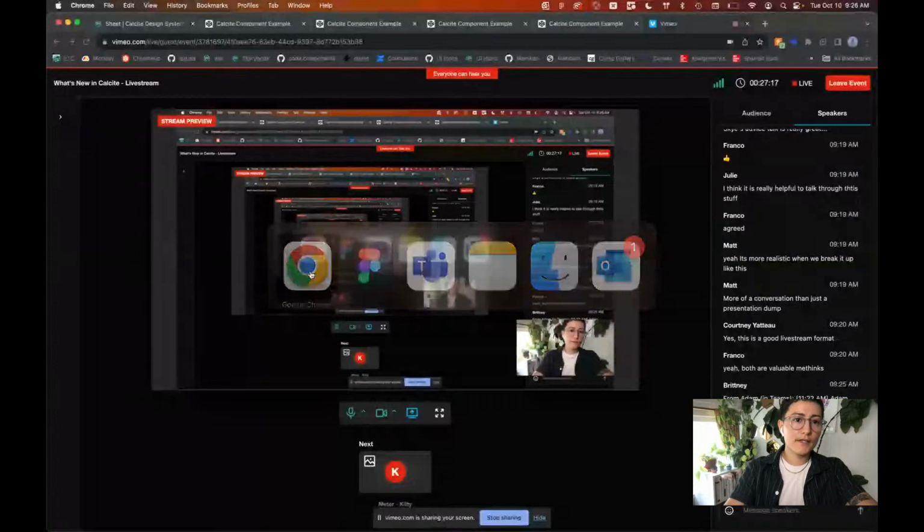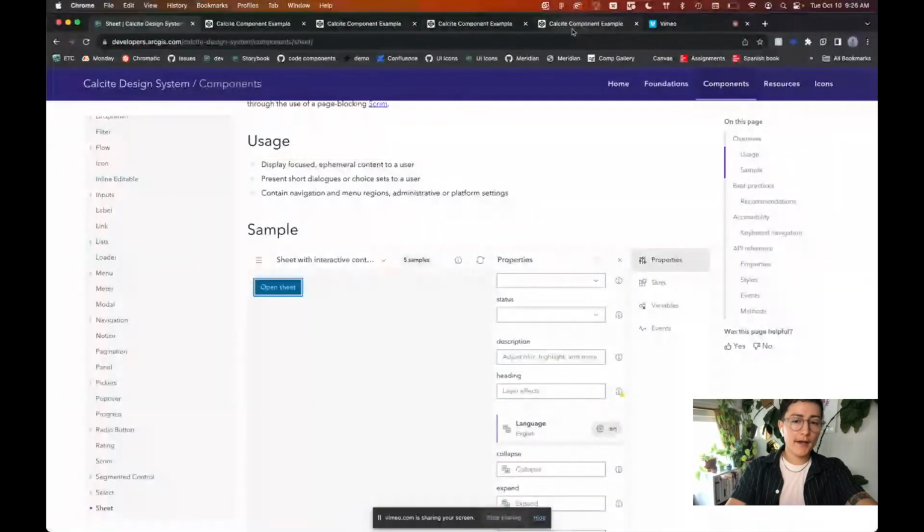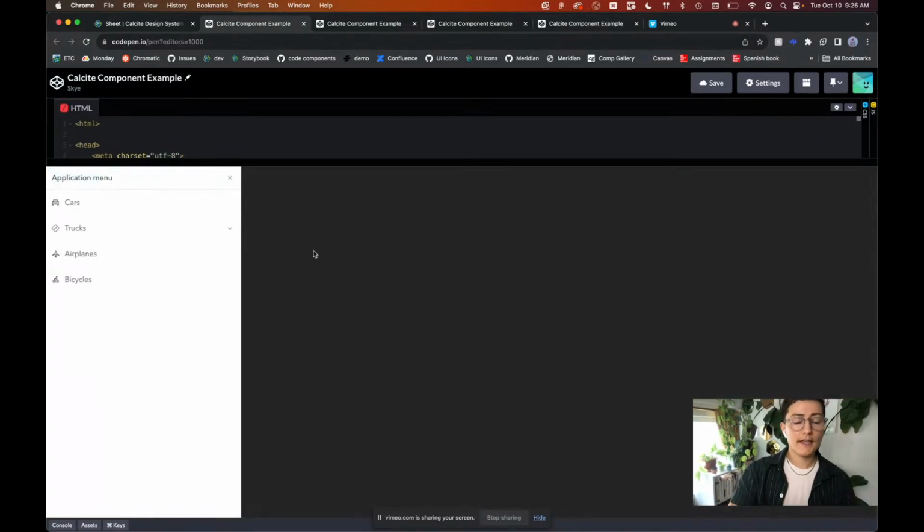Sheet. All right. I'm going to be showing y'all some code bins to take a look at sheet. But first, the goal of us implementing this new component is to basically support a full page sheet pattern with a blocking overlay. So what that looks like is using the scrim and having a slot for slotting in a panel, as we see here.